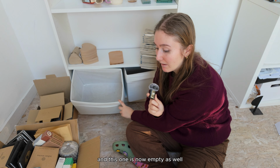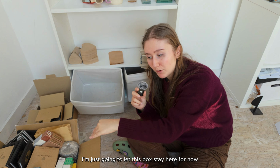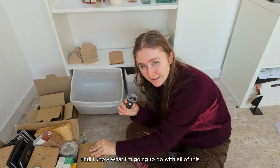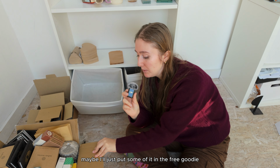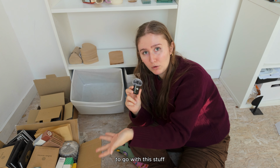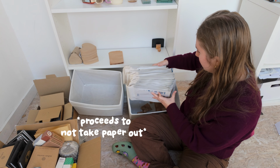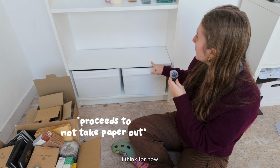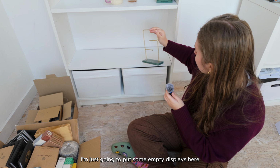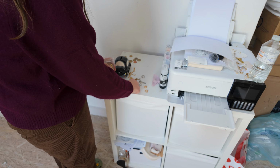And this one is now empty as well. I'm just going to let this box stay here for now until I know what I'm going to do with all of this. Maybe I'll just put some of it in the free goodie bags at our market because I don't really know where else to go with this stuff. I think for now I'm just going to put some empty displays here.